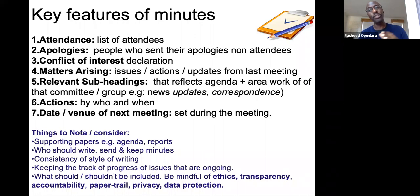And we've now introduced a folder in the meeting room where, oh no, not of minutes, actually the minutes are the one thing that aren't kept in there. They will be kept in the office so anybody could ask to see the minutes. And that's really important, isn't it, for, as it says here, transparency. The last bullet point here says, what should and shouldn't be included? Be mindful of ethics, transparency, accountability, paper trail, privacy and data protection.